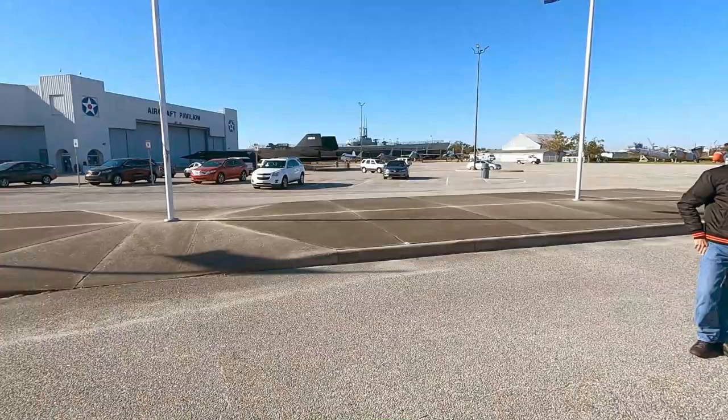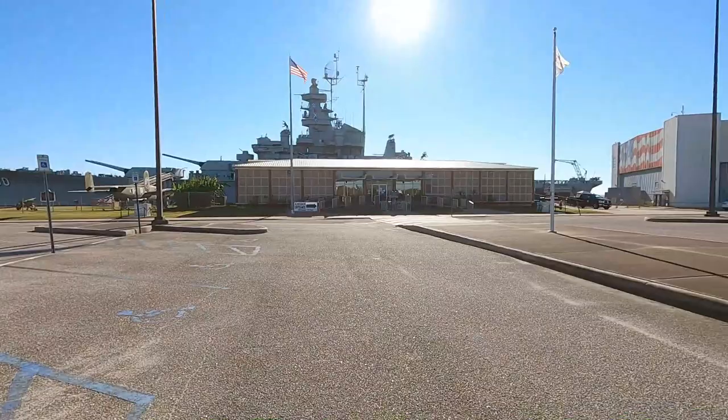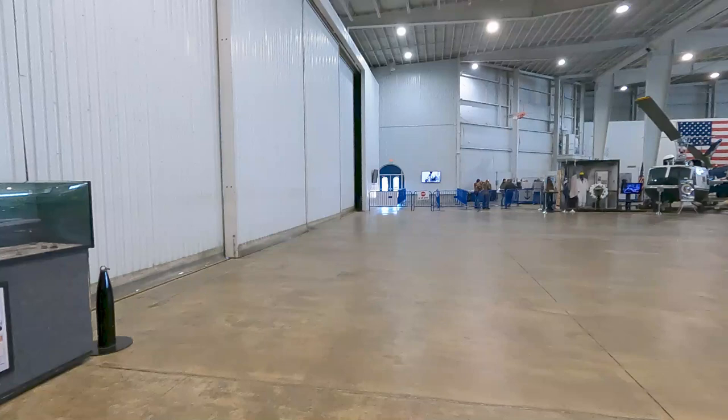If you've never been here, it's quite the sight. A lot of things to look at and a lot of things to visit. So we're gonna go inside and get a ticket and then take a tour on the Drum. We're inside the building before we go out into the boat itself.